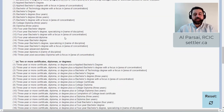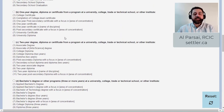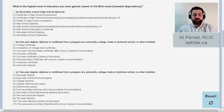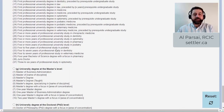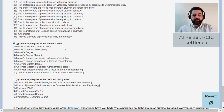This is a very long list, but don't get intimidated. These are all different responses that you receive from your ECA report. You can find that response underneath each of these subcategories, and each subcategory assigns different points to you. So compare your WES report or your other ECA reports with these and find out which one applies to you. Let's say this person holds a master's degree.